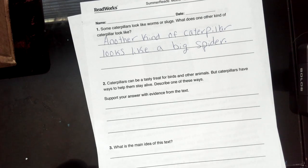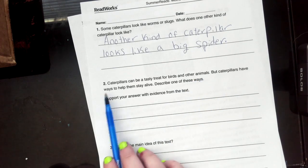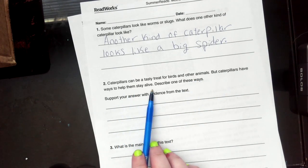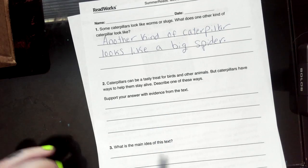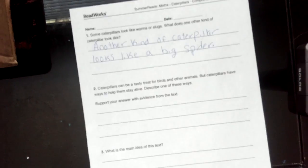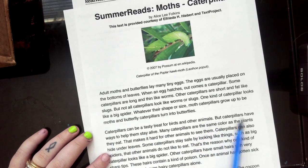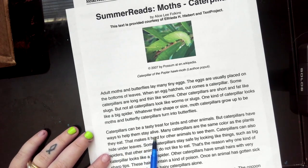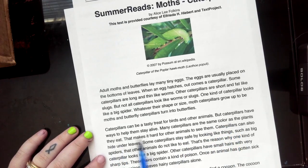Okay, number 2. Caterpillars can be a tasty treat for birds and other animals, but caterpillars have ways to help them stay alive. Oh my gosh. Describe one of these ways. Support your answer with evidence from the text. So let's look back. So how do caterpillars stay alive and not get eaten by birds? Caterpillars have ways to help them stay alive. Okay. Many caterpillars are the same color as the plants they eat. So that's what I'm going to write.